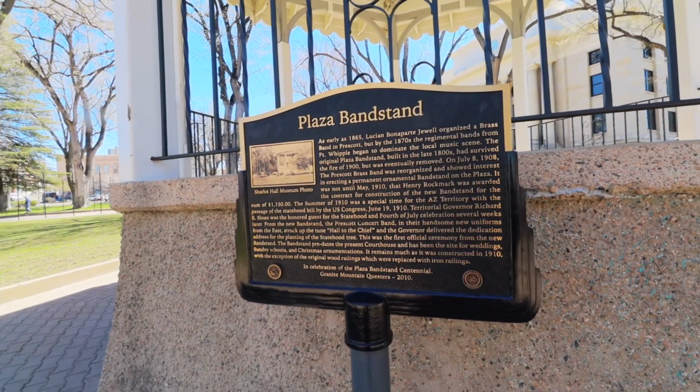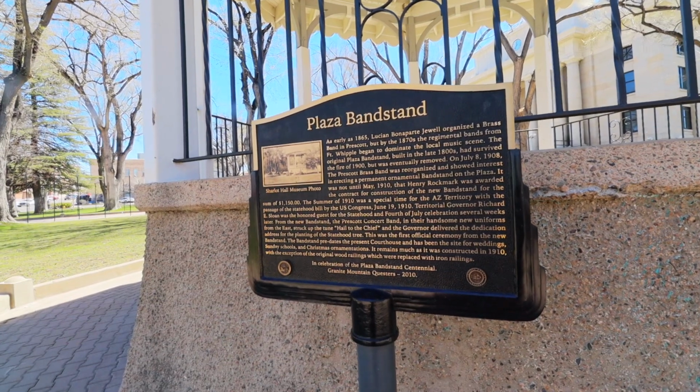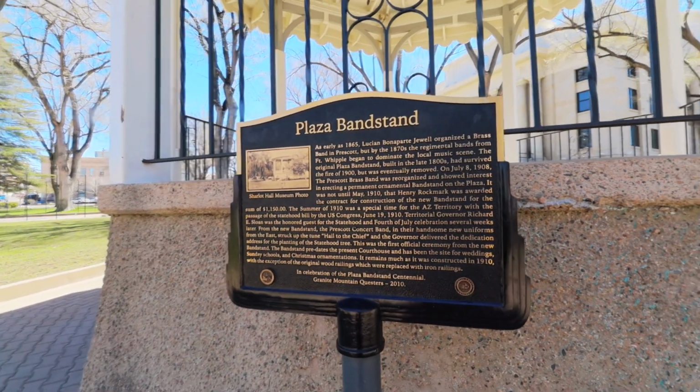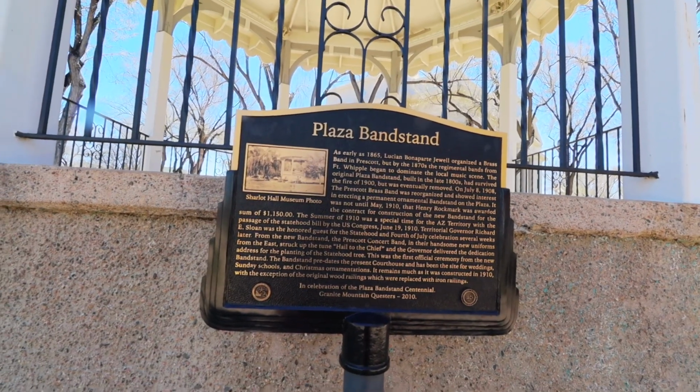As early as 1865, Lucien Bonaparte Jewel organized the brass band in Prescott. But by the 1870s, the regimental bands from Fort Whipple began to dominate the local music scene. Interestingly enough, we learned that this was actually used a lot of times, but its grand inauguration was actually whenever they played All Hail the Chief to the new governor of the territory.